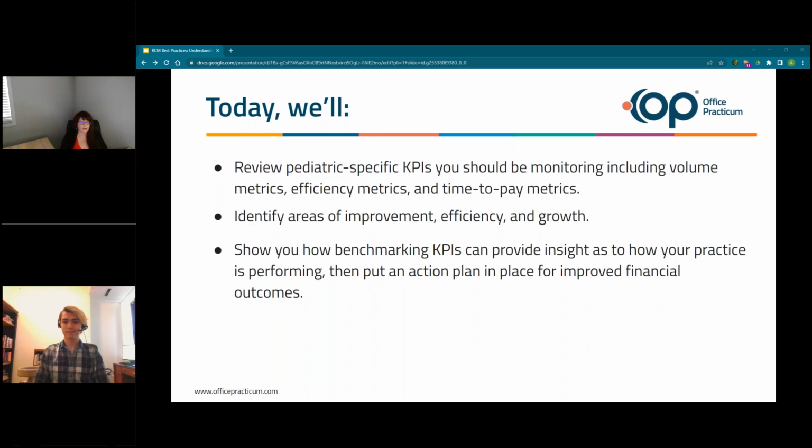And so what will we be going over today on our webinar? Well, we're going to review pediatric-specific KPIs you should be monitoring, including volume metrics, efficiency metrics, and time to pay metrics. We're going to identify areas of improvement, efficiency, and growth. And we're going to show you how benchmarking KPIs can provide insight as to how your practice is performing. Then put an action plan in place for improved financial outcomes.